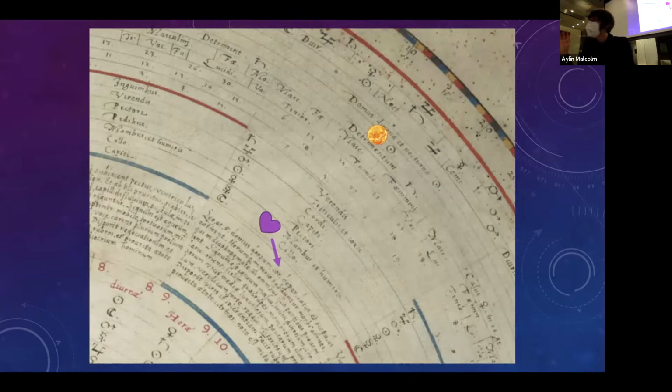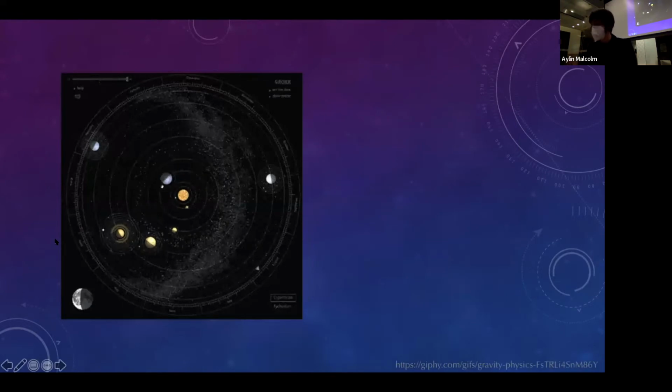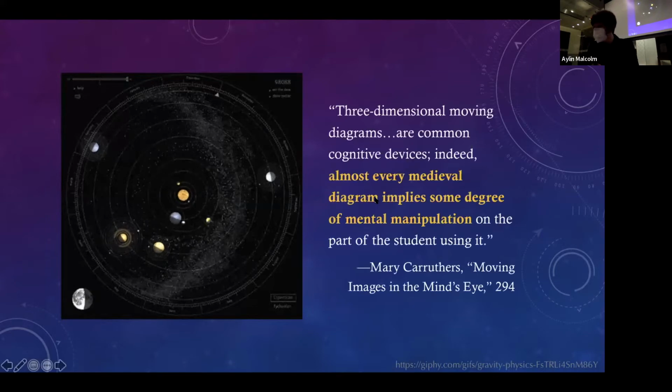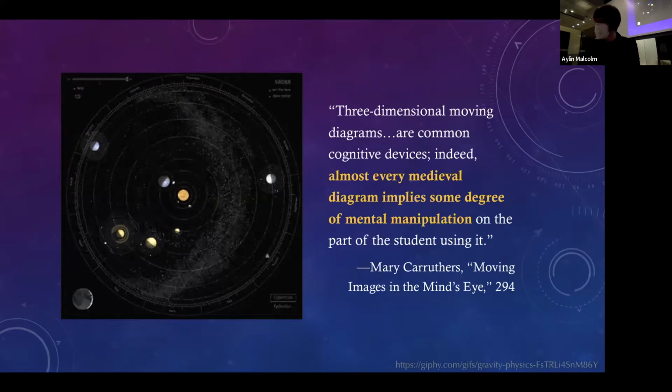So the solar system is a difficult thing to imagine. Vast, complicated, moving extremely quickly. The Earth travels around the sun at around 66,000 miles an hour. But for us, it's relatively easy to find animated models of it online. Medieval astronomers had to imagine such models by developing mental images of the universe. And by a mental image, I mean an imaginary visualization that could be moved around at will. Mary Carruthers, who has probably written the most about mental images, tells us that almost every medieval diagram implies some degree of mental manipulation on the part of the student using it.